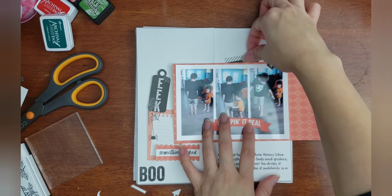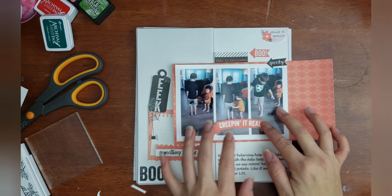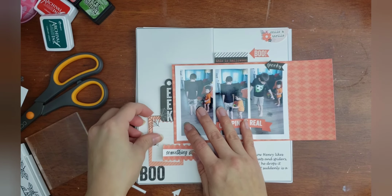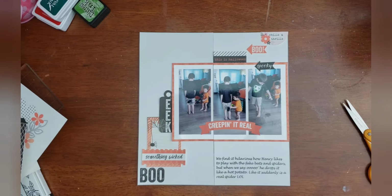I'm laughing because his face expression, I have it in my head, and this is Halloween. That's a little sticker there on top. This is Halloween. It definitely is. It's just so funny, and I had to document it. I needed to have a little spot to share this story.